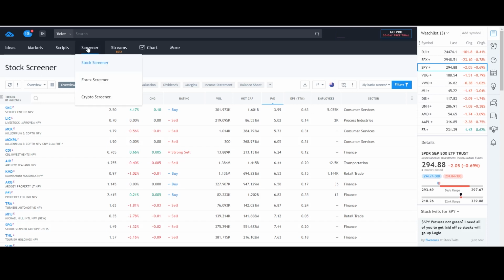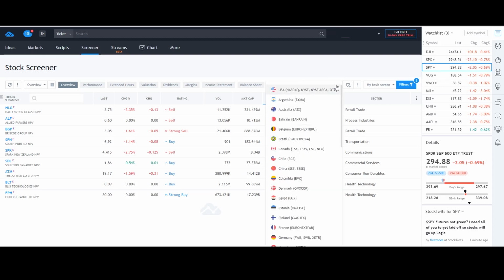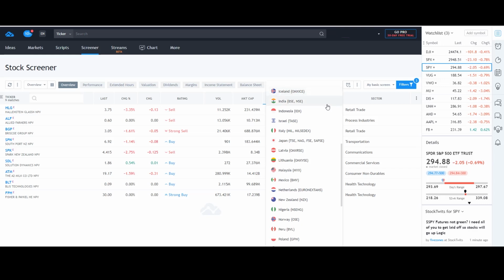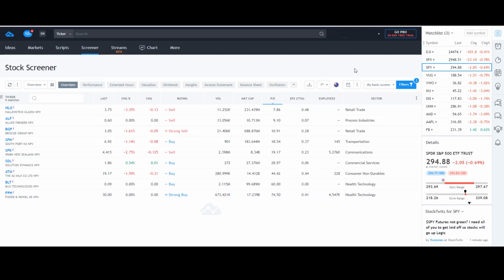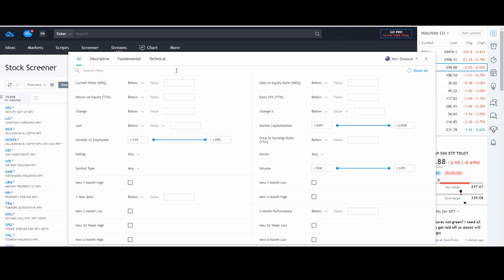So if we go to the screener tab, we can bring up a list of the stocks that we want to screen. And in the markets tab, we can choose the New Zealand market. So here I want to choose the New Zealand market, and I've already set up some basic filters, but we can reset the filters and set up a whole new set of filters ourselves again.